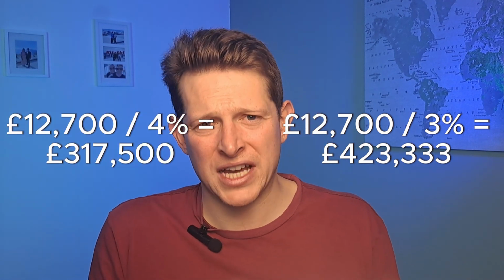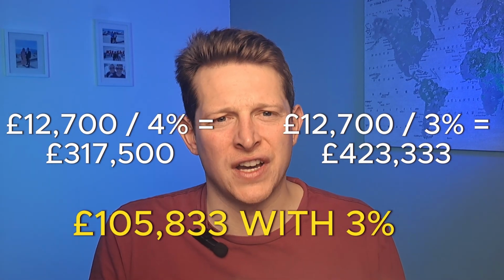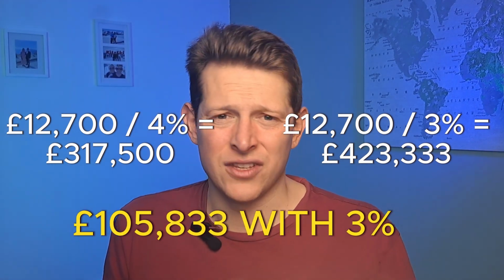or if you were naturally a bit more cautious and wanted to bake in some security, you could adopt a lower withdrawal rate. However, the effect of this would mean you'd need to save more in your pension as you're effectively taking a lower amount due to the lower percentage. For example, if you used a lower withdrawal rate of 3% for the shortfall amount of £12,700, you would need an additional £105,000 saved in your pension.